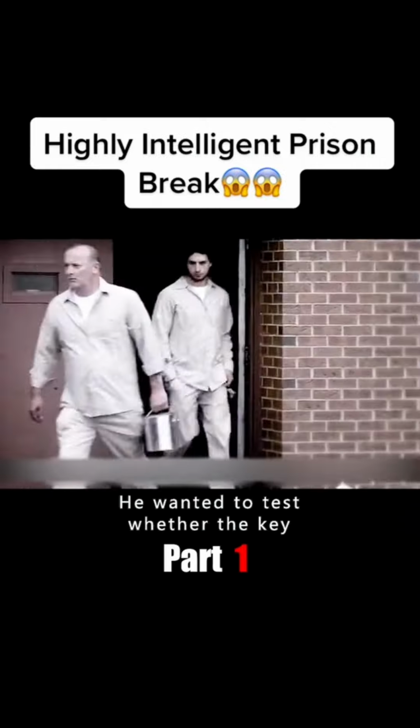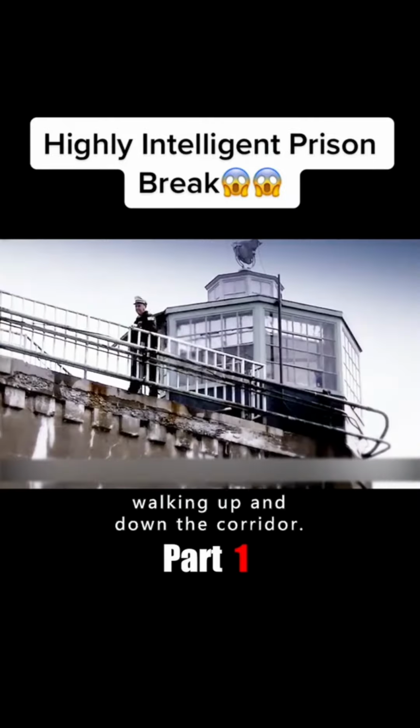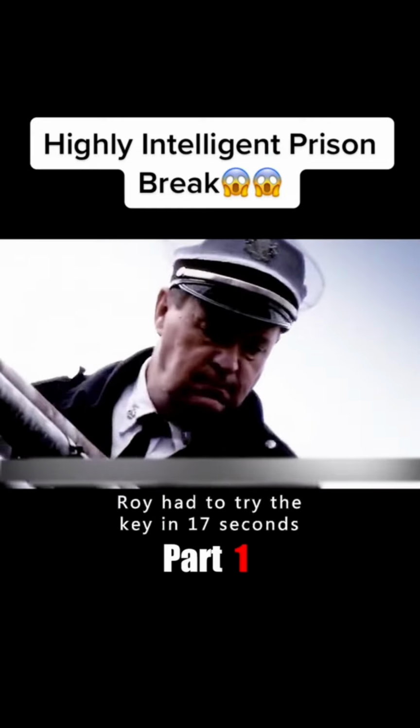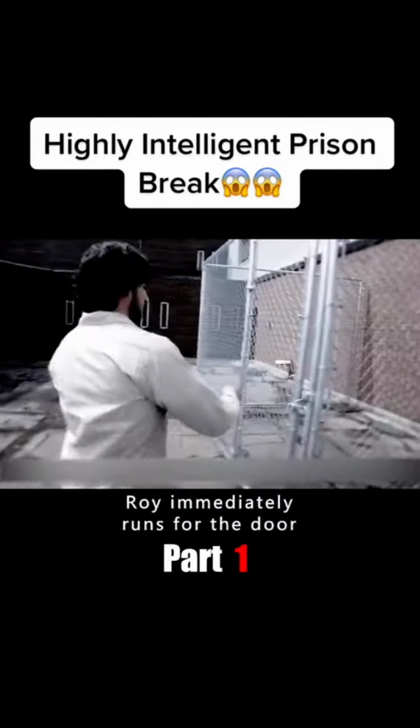He wanted to test whether the key he had just made could open the lock of the maintenance room. He noticed a guard walking up and down the corridor. He calculated that it would take 17 seconds for the guard to make a round trip. Roy had to try the key in 17 seconds and leave quickly. The moment the guard turns around, Roy immediately runs for the door.